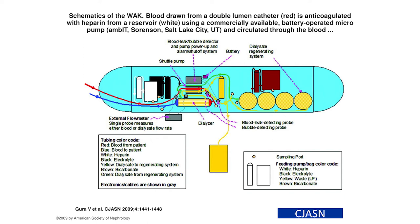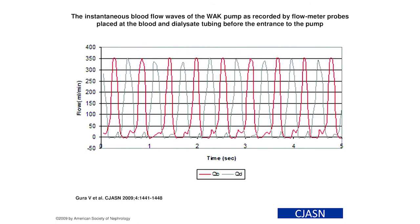So it can be regenerated to do its job again and again. So inside the filter, this is what they do. This is kind of a push and pull. So in this whole cycle, if there is increased pressure in the blood chamber, there is decreased pressure in the dialysate chamber. So this is how the pressure is created across the membrane, push-pull.